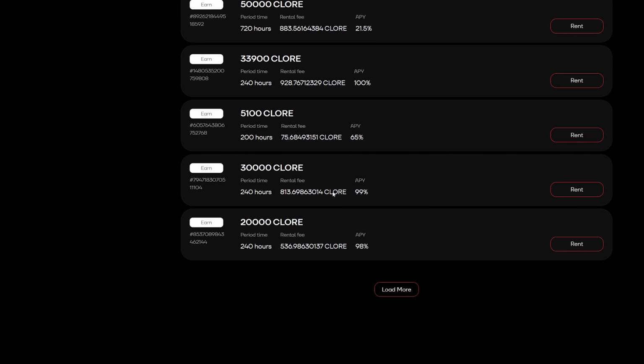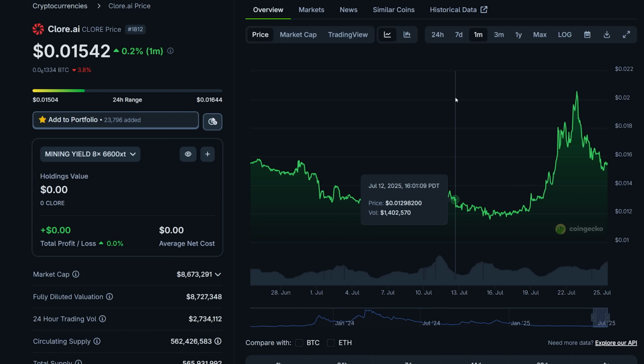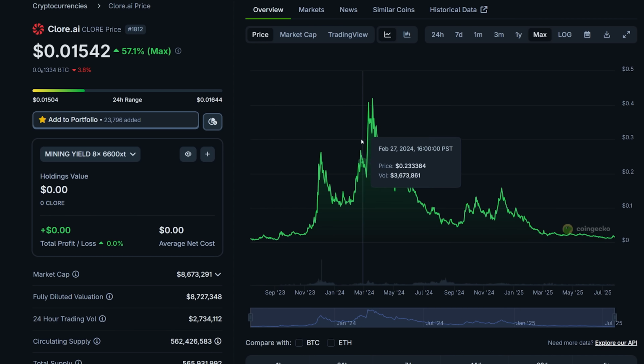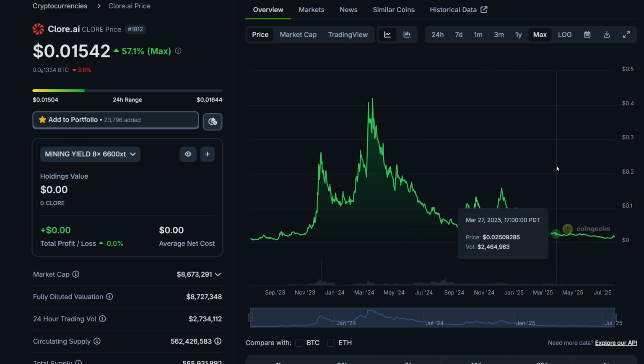So yeah, you can earn a pretty good amount by doing that if you're holding your Clore anyway, and if you're believing that, if you're going to be staking Clore, you're hoping for price appreciation of the coin. And obviously that's a big risk if you're going to be doing something like that.